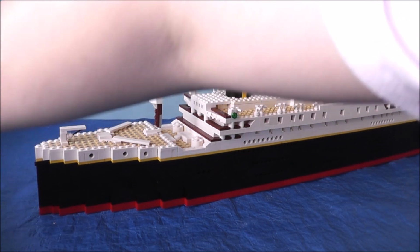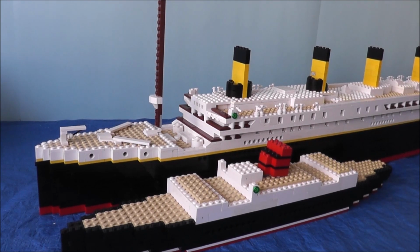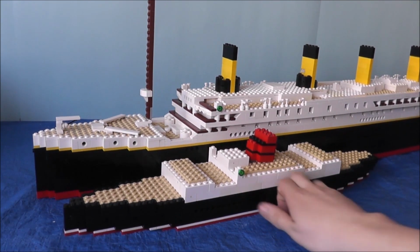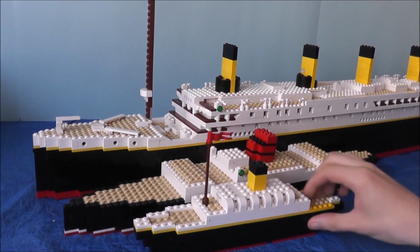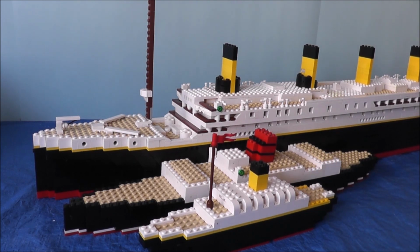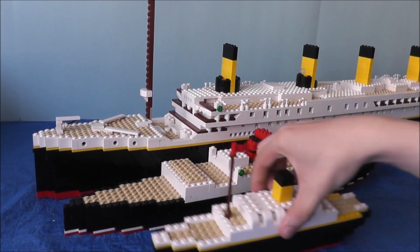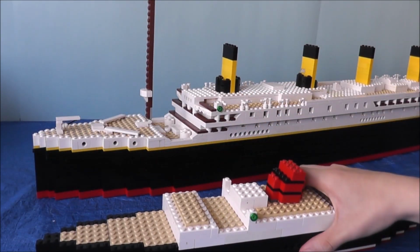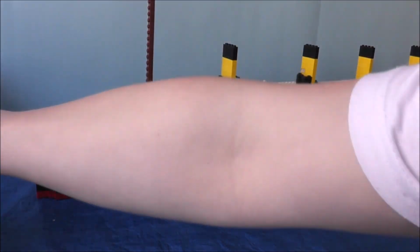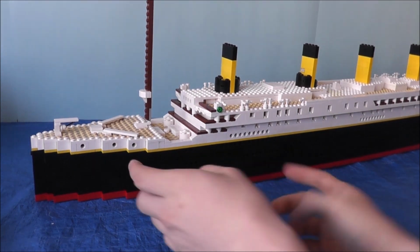Obviously we've got to have the rescue ship. So, I've made Carpathia, and for when Titanic reaches France, the SS Nomadic, the smallest out of the three, obviously, but today's video is not going to be about them, because they're not finished, as you can probably see. Today is about her, which she's not finished, but I just want to give you an update on her.